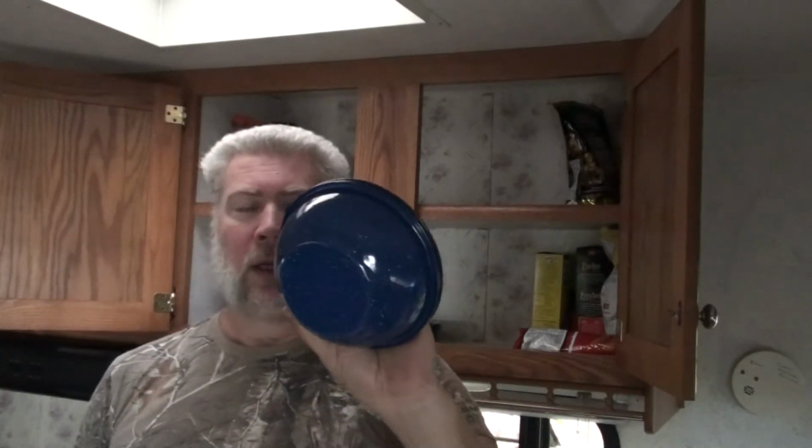I bought melamine bowls, cups, and plates. Reason being, I think glass is a rather crummy product to put into a camper trailer, a camping situation, camp packs, anything like that. You don't want anything glass. Melamine, I could cook in this if I had to. I could boil water. It's just, it's so much better than glass. It really is.